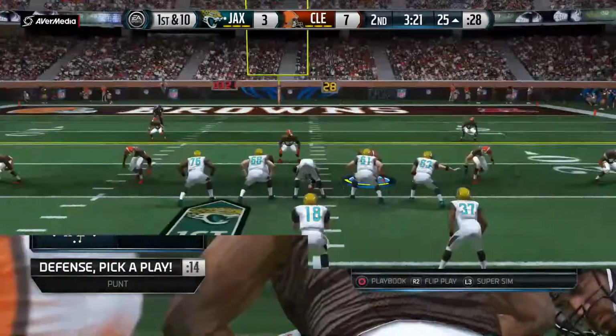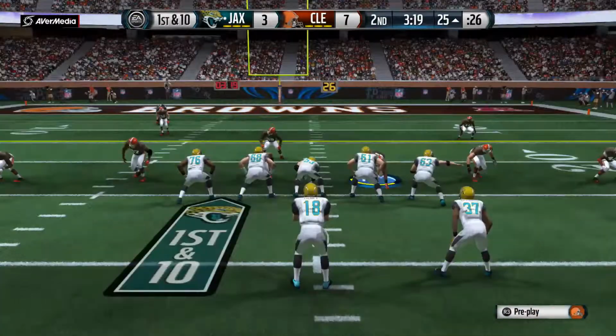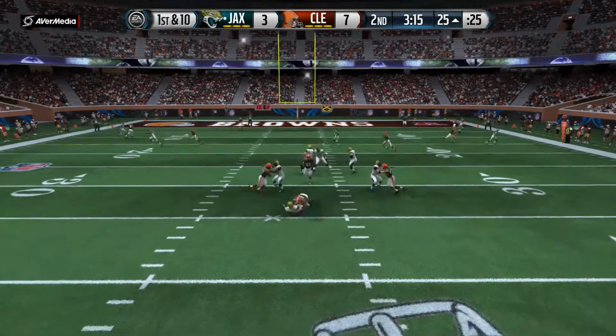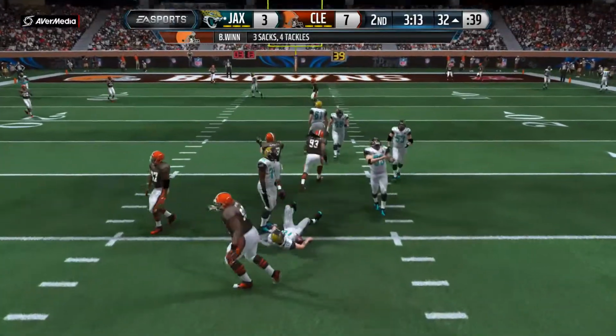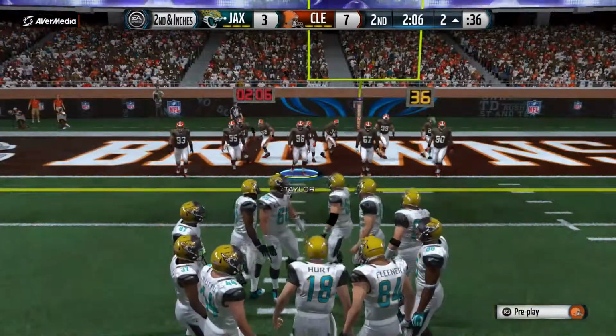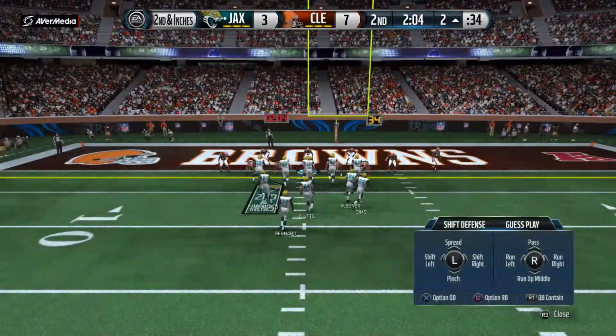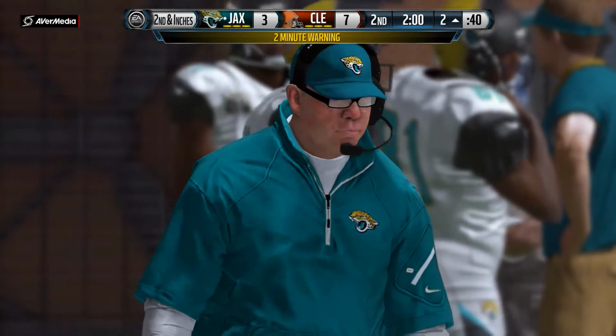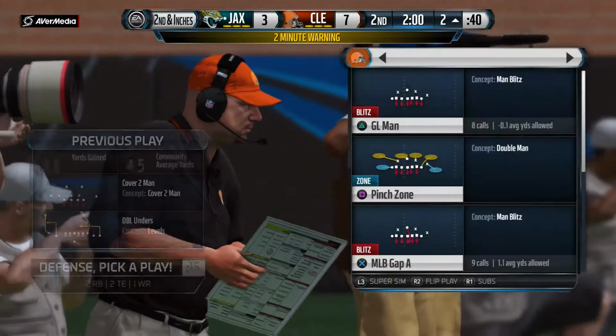Well, the defense got back. First down at the 25. The defense gets the sack. You could do a play-action fake, probably get somebody wide open, or have a running back just jump over the top for the touchdown. Goal line defense on the field. And we've reached the two-minute warning in this one.